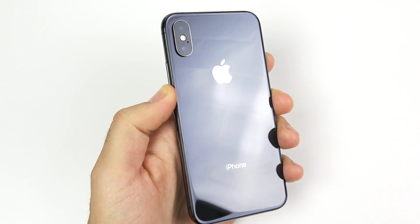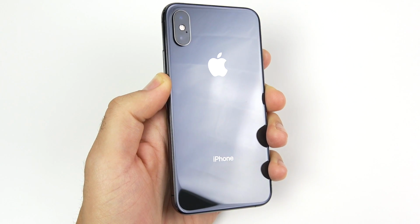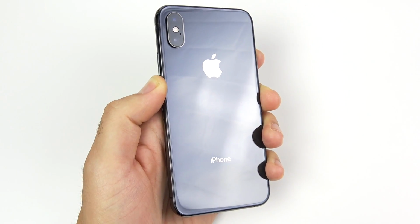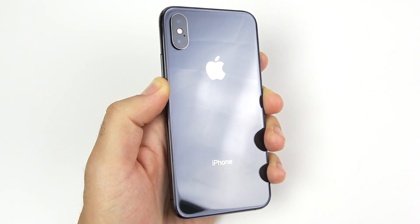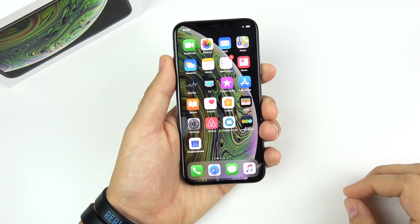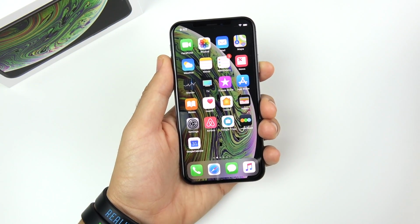So my aim in this video is to give you 5 reasons why this is not worth buying and 5 reasons why it is worth buying, and then come to a final conclusion to help you make a choice on this device right here. Okay, so we're going to begin with the reasons why it's not worth it to buy the iPhone XS. And the first reason is that the iPhone X exists.